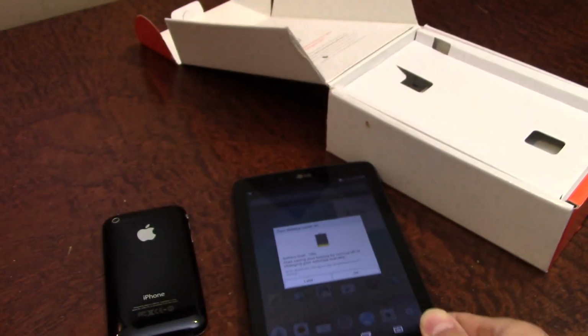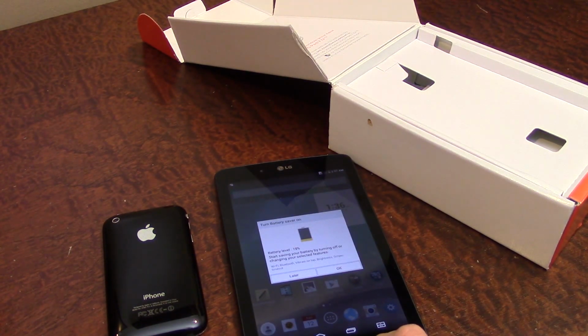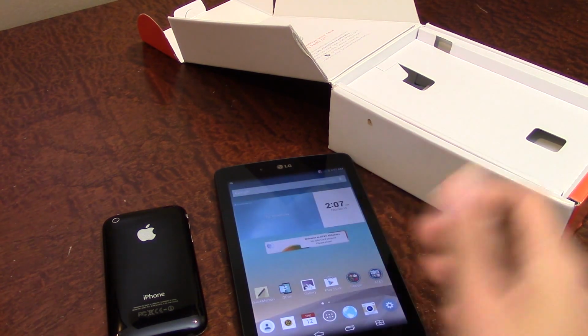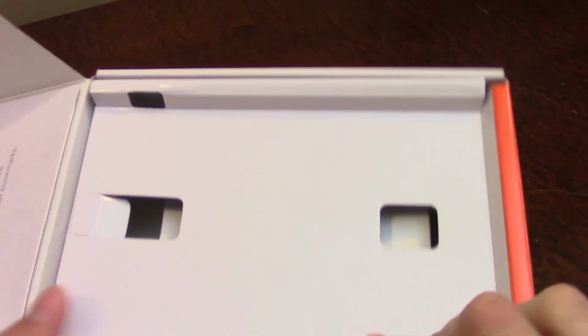I am thinking about rooting this with CyanogenMod. I think you might even be able to get Android 7.0 on this with CyanogenMod from what I was reading. So I might be doing that. Possibly could be doing a whole video on that if you guys want to see that. So yeah, the LG G Pad 7.0.